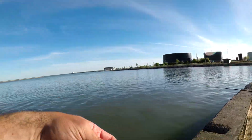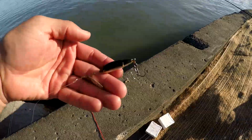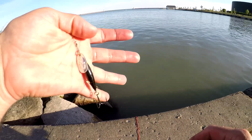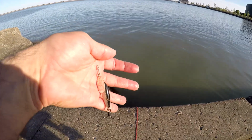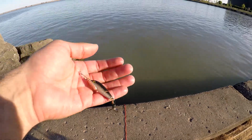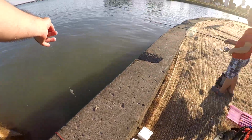It hit this thing. Look, guys. So that sheep head, it hit this lure. And I honestly didn't know though they go for minnows. I did not know that.